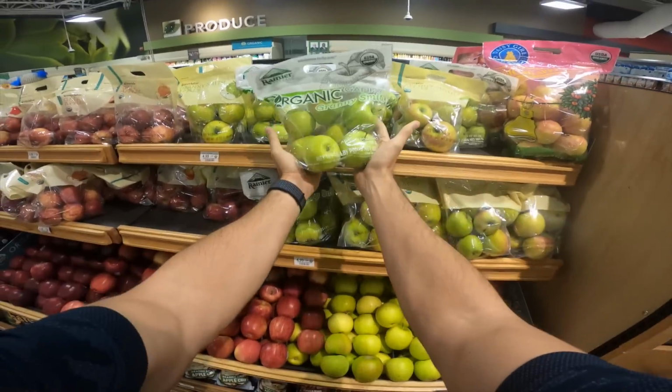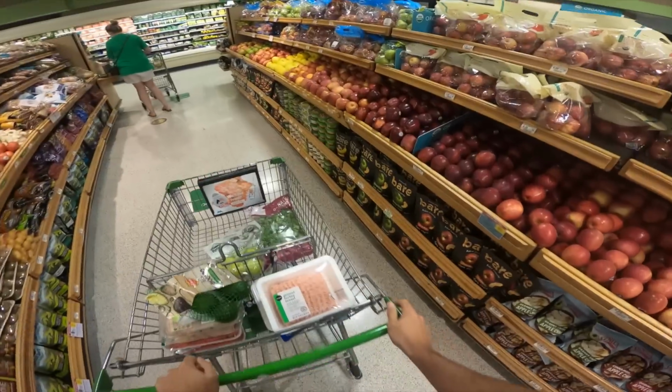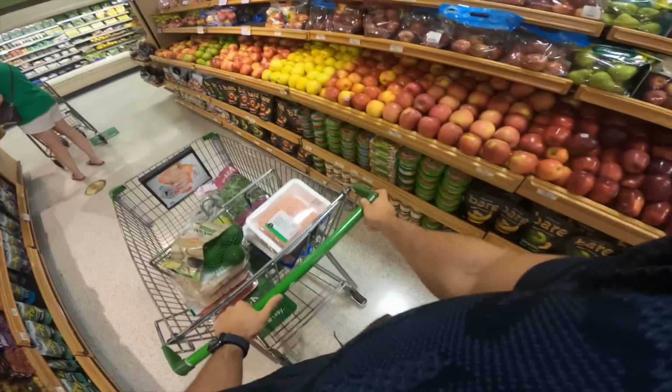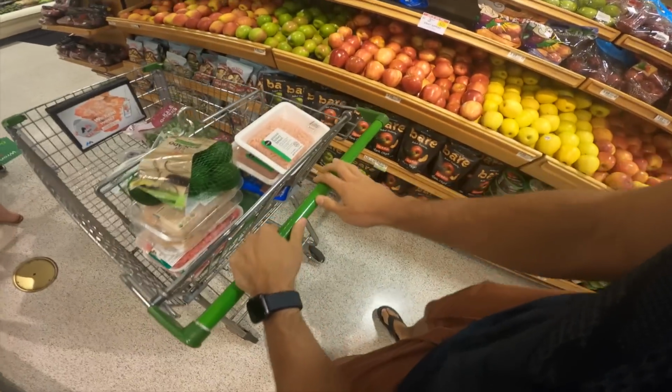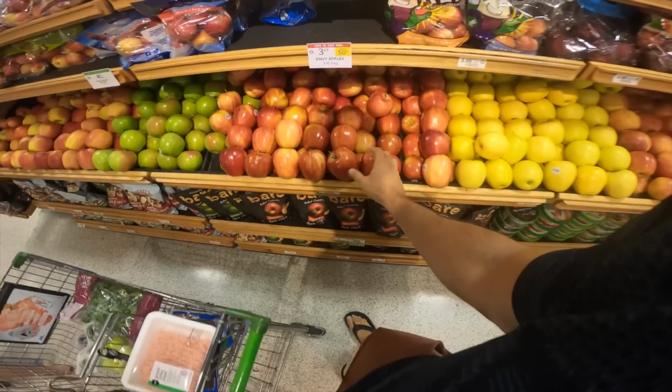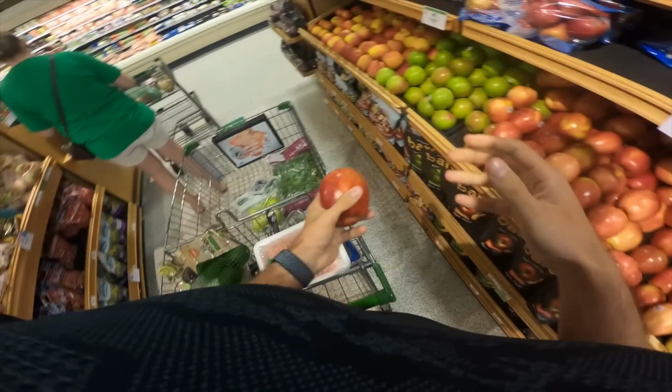Next up, just grabbing some apples. Alexa likes the green apples. Organic green apples, I guess she must have. My personal favorite are Honeycrisp apples. They're like the most dense, juiciest apples. They didn't actually have any Honeycrisp, so I just got some, I think those are Red Envy.